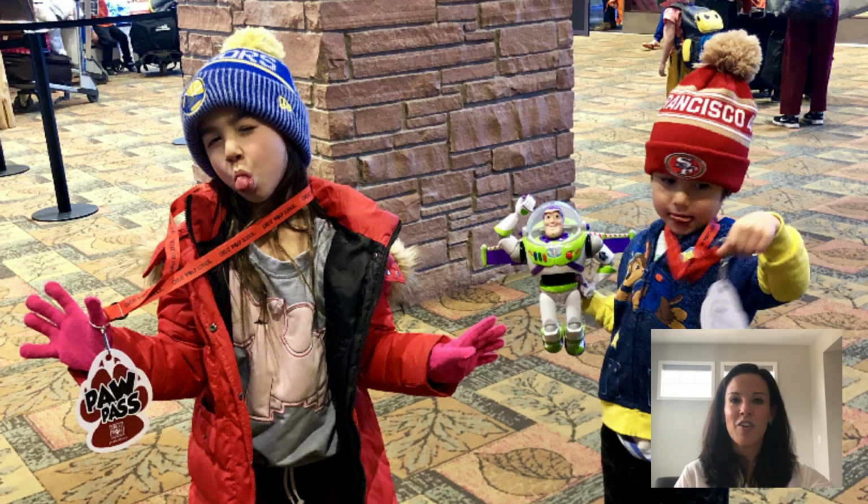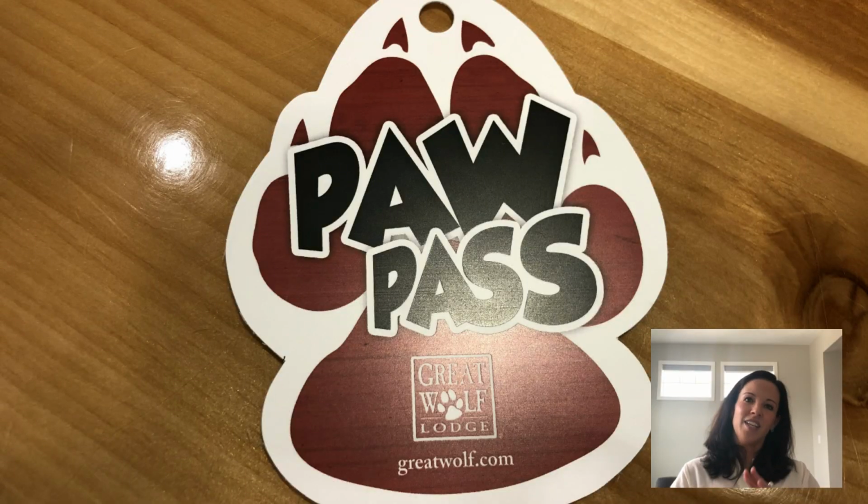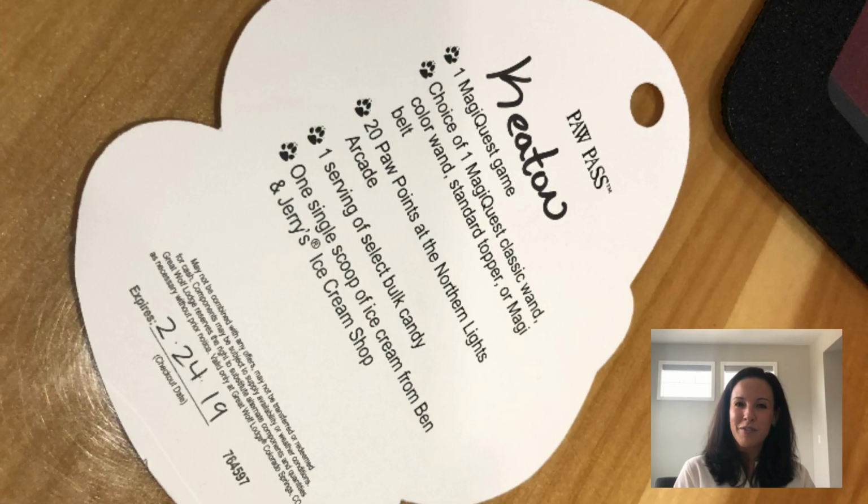Another fun feature that the Great Wolf Lodge has is they have these things called Paw Passes. And there's actually 3 of them. So there's a Pup Pass for little ones, a Paw Pass for kind of 5 to 7-year-olds, and then a Wolf Pass. And what they do is you pay a little extra, or in my case, Great Wolf Lodge let my kids have them to kind of try them out. And so I am plugging that, but in the spirit of transparency, they did give us the Paw Pass.